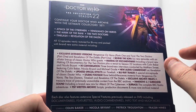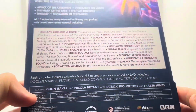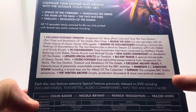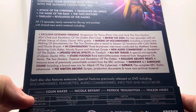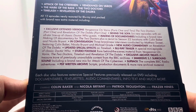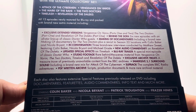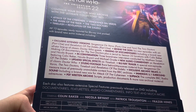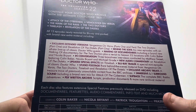And here is, I'm not going to go through all of these, but you can pause and have a look. Here's everything you get with this, which is new to this. You also get all the extensive special features that were previously released on the DVD, so you don't miss anything by collecting this if you didn't get the original DVD releases. However, if you did, all of this is new, plus of course you get the upscaled quality to Blu-ray, etc, etc, etc.